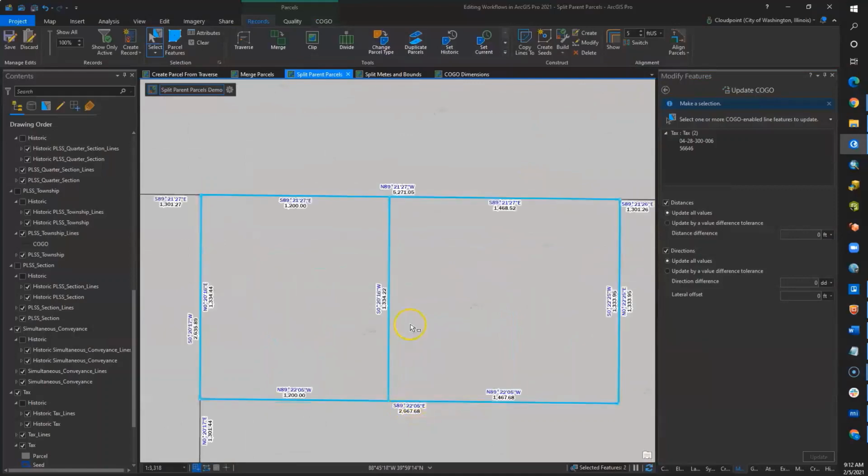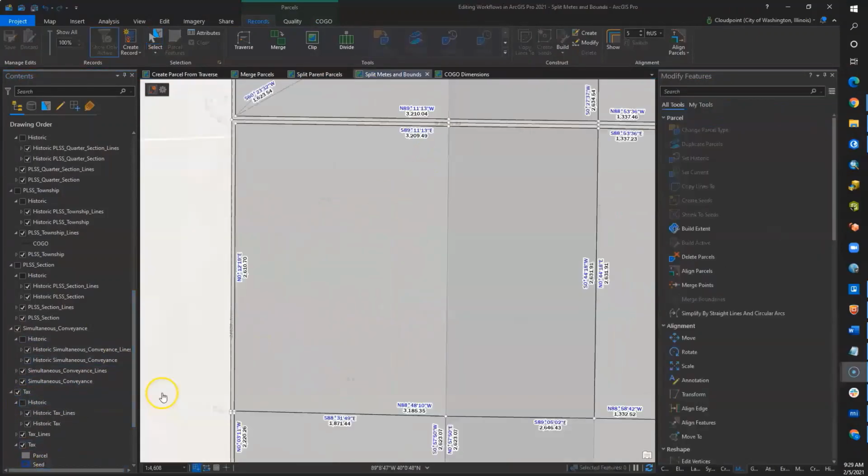We can zoom in and see our new COGO dimensions, and also turn on the historic tax parcels layer to show the parent parcel. The final workflow for today is splitting a parcel using metes and bounds. The first step is to create a parcel record.